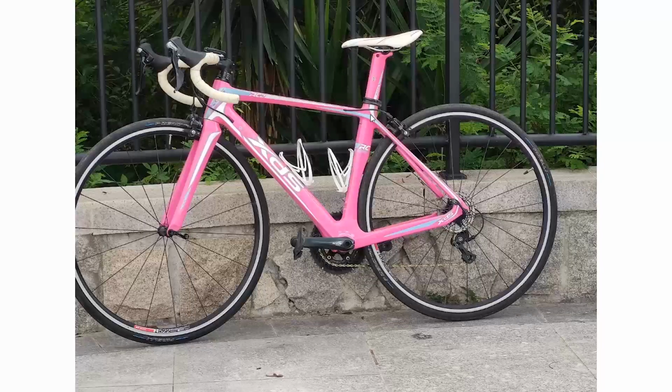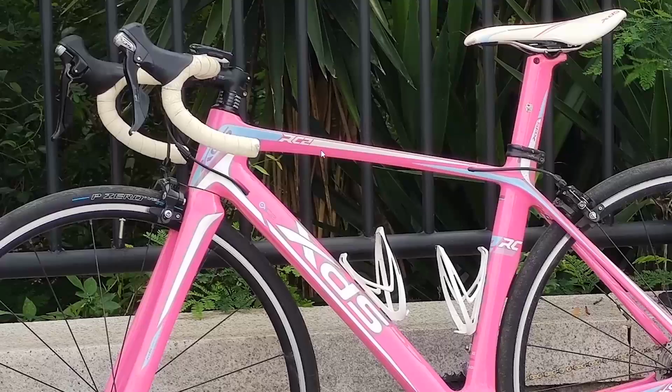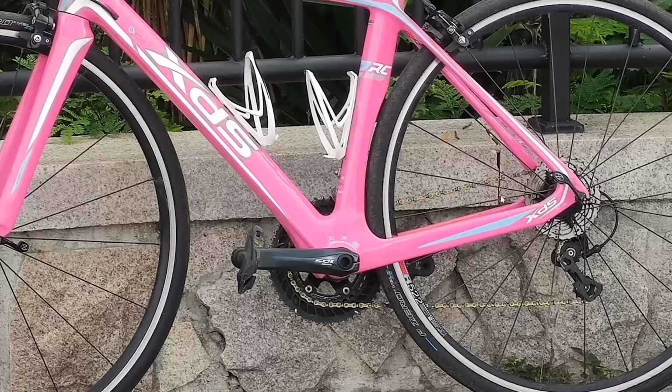Ooh, an XDS in a tasty pink again. Again, I assume belonging to one of the females. Don't flame in the comments for gender assuming. So we got an XDS Shitashung RC2. Again, looks like it was bought as a complete bike with 105 on it.